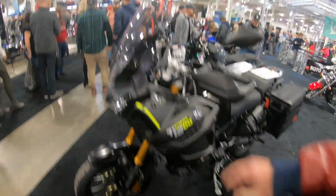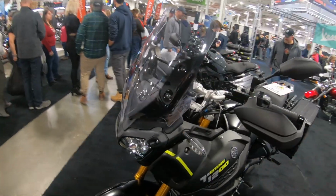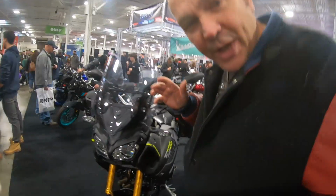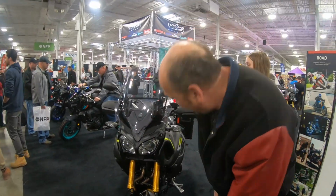Can't sit on this one though. I like that. It's got a nice windshield on it. It's pretty cool. Always love these windshields. It's high enough that you're going to get some wind protection, which is really cool.